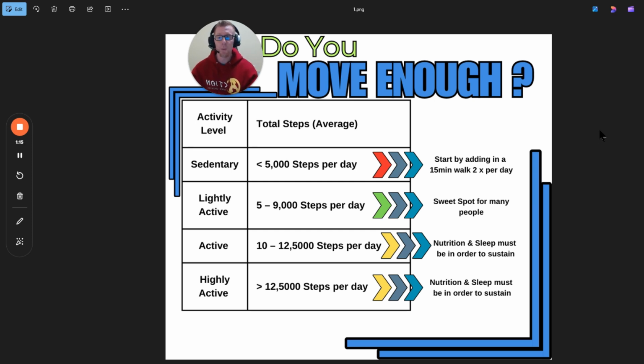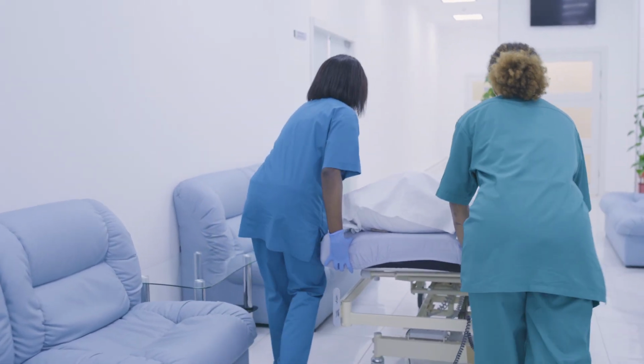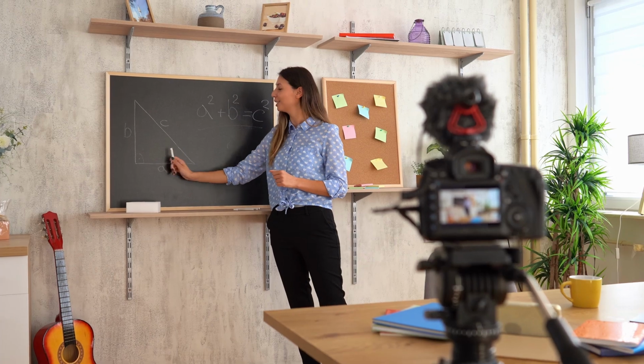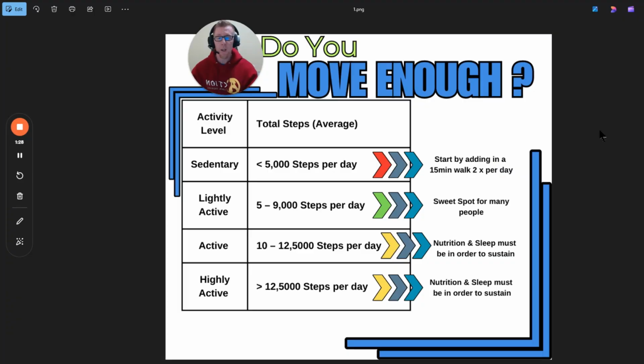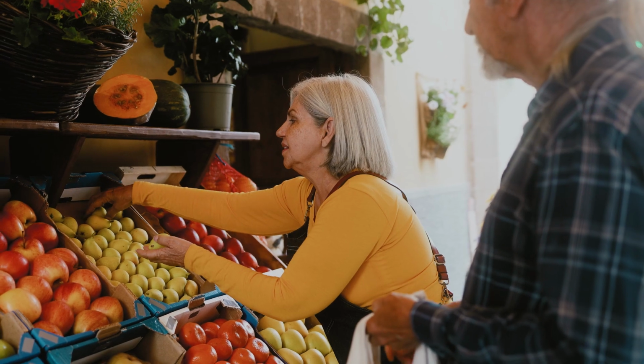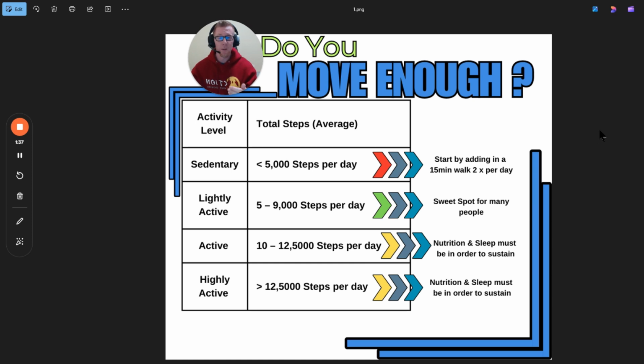Other jobs that entail more lifting and moving, like maybe a construction worker, roofer, nurses, teachers, moving all the time, all day on their feet, just little breaks here and there. These guys have higher steps, or those people that work in markets and stuff like this, they're on their feet all day, but it all depends on your job and how many steps you get in a day.